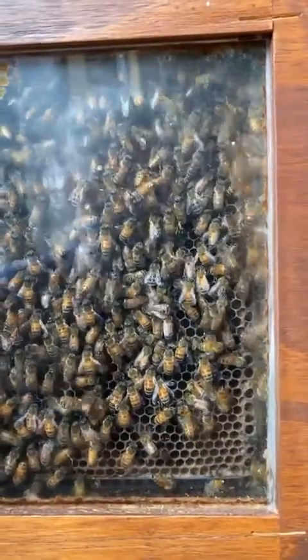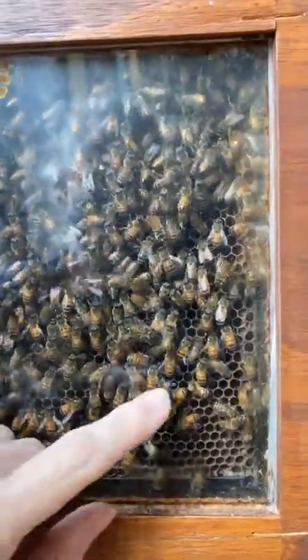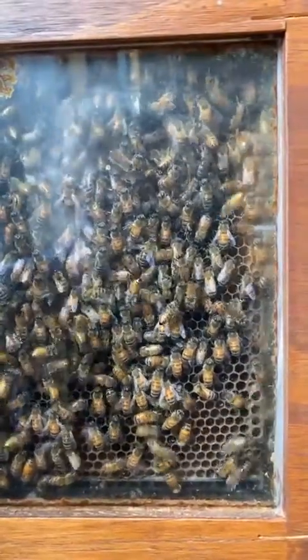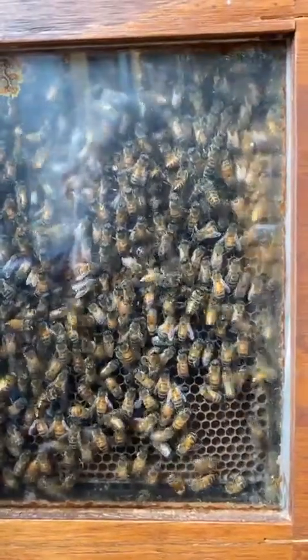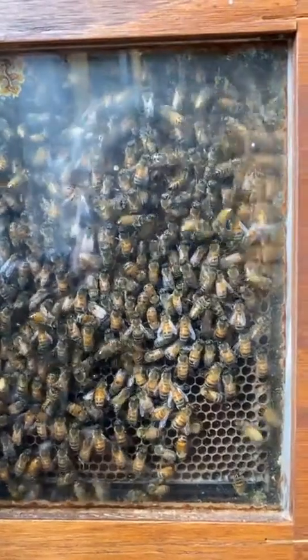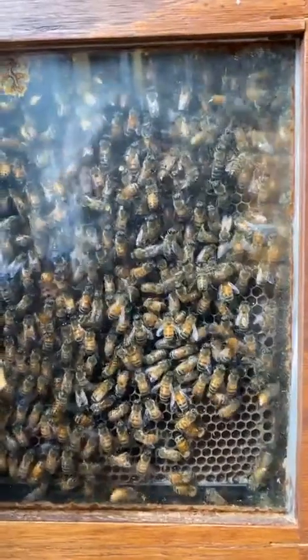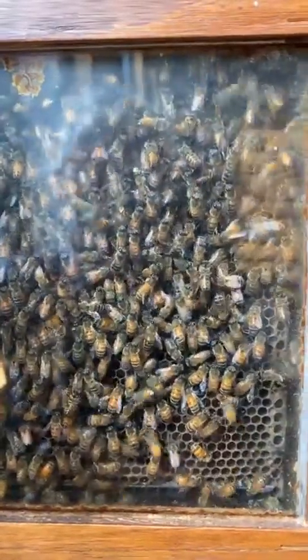So they'll collect the nectar from flowers outside. They mix it with their saliva. They put it into the honeycomb, and then they will dehydrate it a little bit. Nectar is very liquidy, and once it's dehydrated, it becomes honey. And then when it's fully dehydrated and it's in the right consistency for honey, they cap it over with a very special wax that preserves it for as long as it needs to be preserved so that they can store it for eating later.